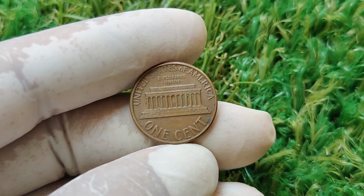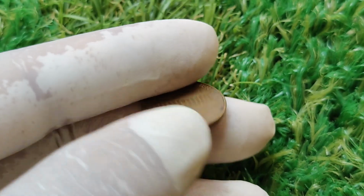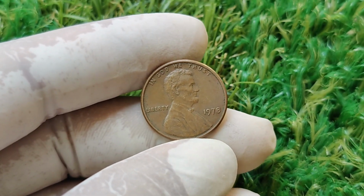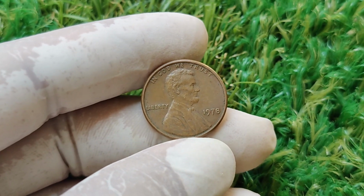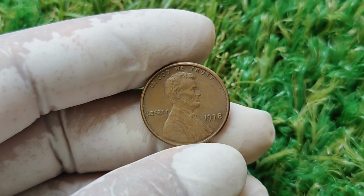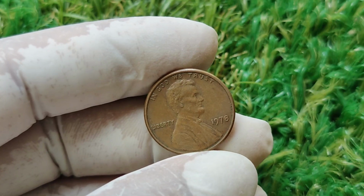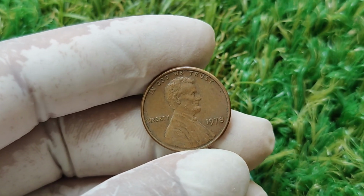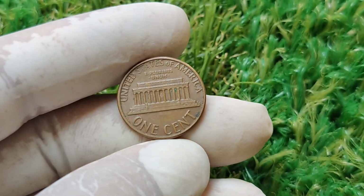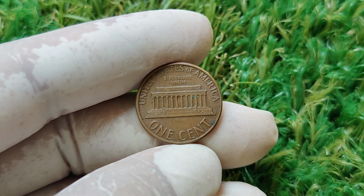Now I know what you're thinking. Could you possibly own a valuable 1978 penny yourself? The answer is maybe. While the majority of 1978 Lincoln cents are worth only face value or slightly more in uncirculated condition, a few specific varieties can fetch hundreds, thousands, or even millions under the right circumstances. Here is what to look for. First, check the weight. Standard 1978 pennies should weigh about 3.11 grams. If your coin is significantly lighter or heavier, it could be a planchet error. Next, look closely for doubling, especially on the obverse side.